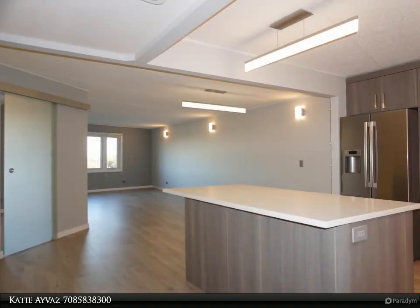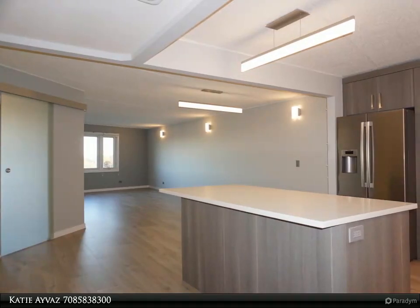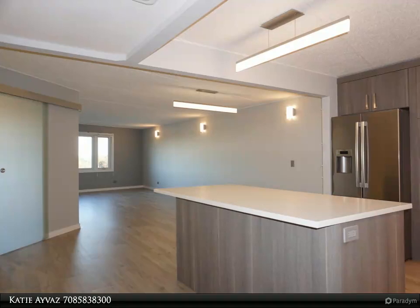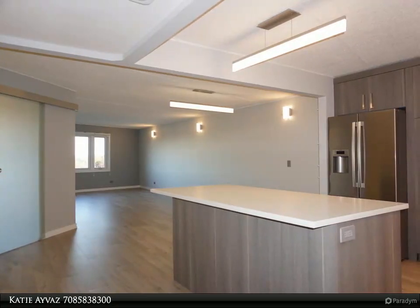Gleaming laminate floors throughout. Expansive dining/living area combo features walkout to XL east-facing balcony measuring 22 by 7. Dual walkout balcony overlooking lush landscape and downtown Chicago skyline with plenty of serenity and privacy.